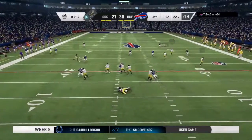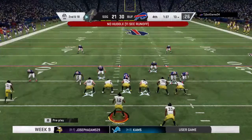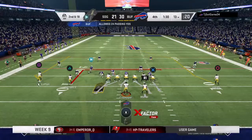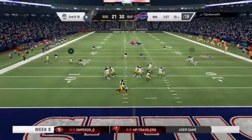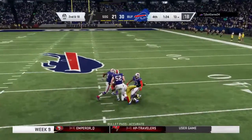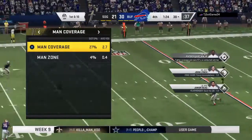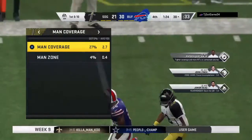Trying to shake off the interception from the last drive. He'll look to throw. So that complicates things a bit here. 18 yards to go now on second down. Looking to throw. And this is intercepted, and that should do it. Picked off at the 38, and they have possession at the 38-yard line.